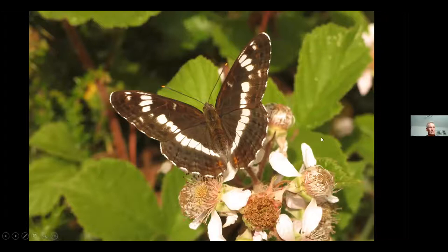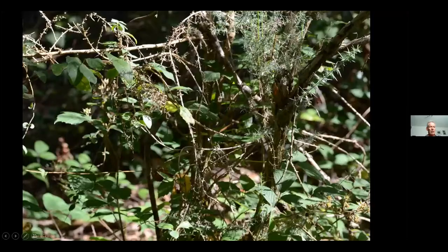So this is the white admiral butterfly, which you're unlikely to see in your garden, but does have a particularly intricate and interesting life cycle. This picture was taken on Devon Wildlife Trust's Bovey Heath, actually. But the white admiral, curiously, lays its eggs in deep shady woodland, and this is an example of the sort of place it would lay its eggs. In fact, this leaf here has been attacked by a white admiral larva.